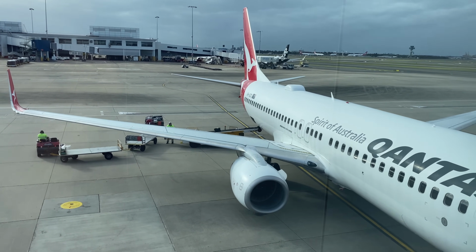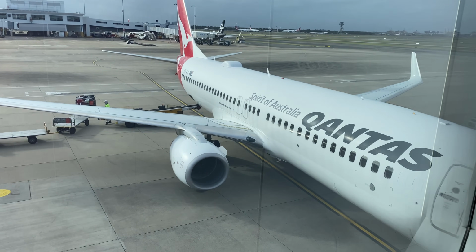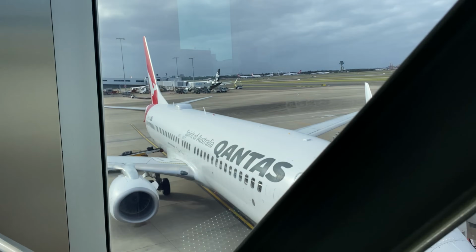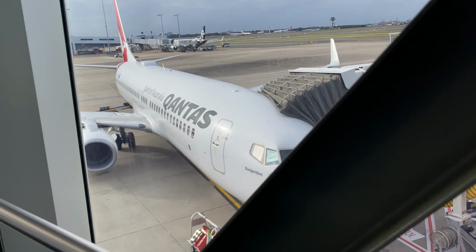Our aircraft today to Queenstown is an 8-year-old Qantas Boeing 737-800, Victor Hotel X-Ray Zulu Golf. The aircraft features the Boeing Sky Interior.